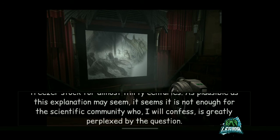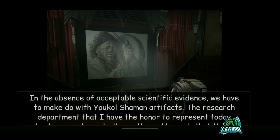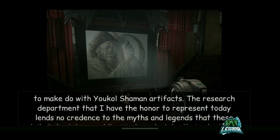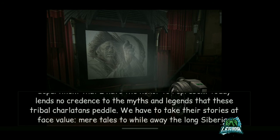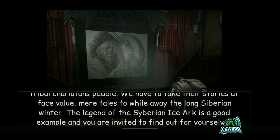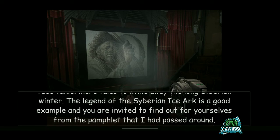As plausible as this explanation may seem, it is not enough for the scientific community who, I will confess, is greatly perplexed by the question. In the absence of acceptable scientific evidence, we have to make do with Yukol shaman artifacts. The research department that I have the honor to represent today lends no credence to the myths and legends that these tribal charlatans peddle. We have to take their stories at face value, mere tales to while away the long Siberian winter. The legend of the Siberian Ice Ark is a very good example.